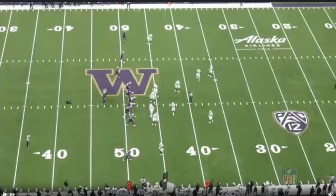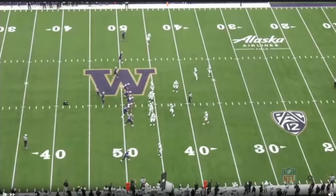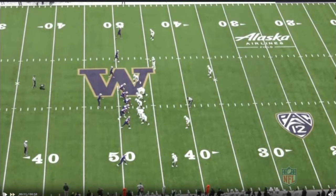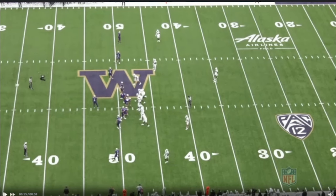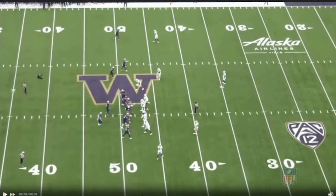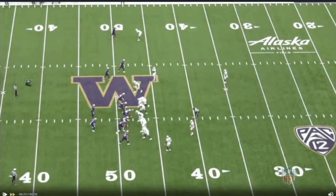So we've seen that a number of times from Penix already, right? His game is not to run around and create like some of these other guys. His game is, hey, when it's not there, throw the football away, live for another down. Confident that I can make the next play, don't have to make every play. I like that mindset, understanding what the strength of your game is, not trying to make everything into a runaround creative type play.